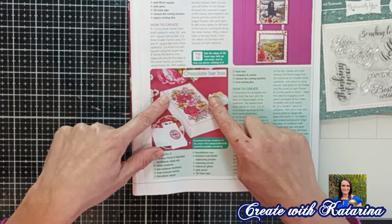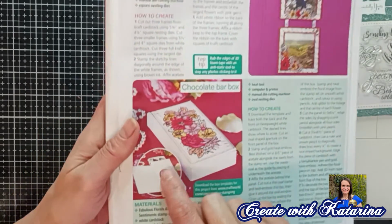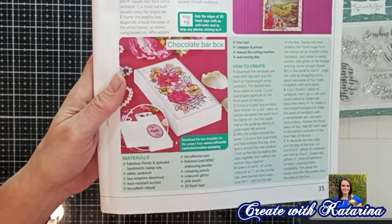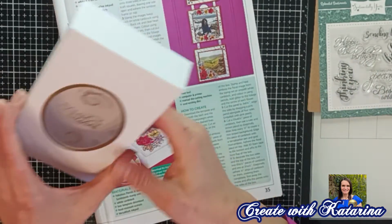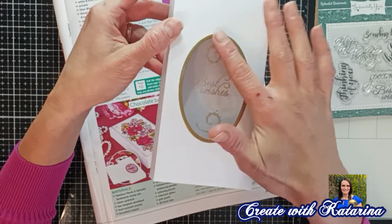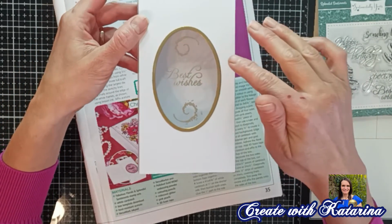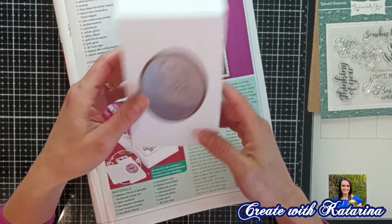So for my third one, I used a chocolate bar box. Now you can pick up in there, so the door of it opens. Now I can show you part of this because I have one box in here that I started, only the acetate got quite scratched. I didn't like that, didn't want to send that away, so I put this aside and I created a new one.